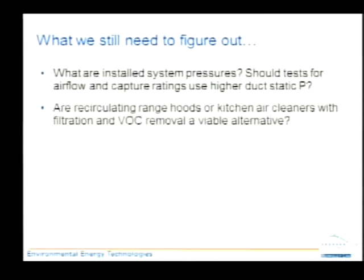And the other open question is, we know we can remove VOCs, we know we can remove particles through air cleaners. How much of a problem is the moisture, okay? Do we need to worry about removing the moisture as well? And to me, it's still a very open question.